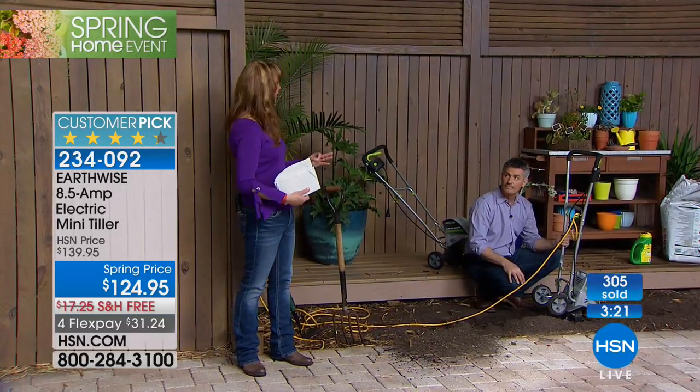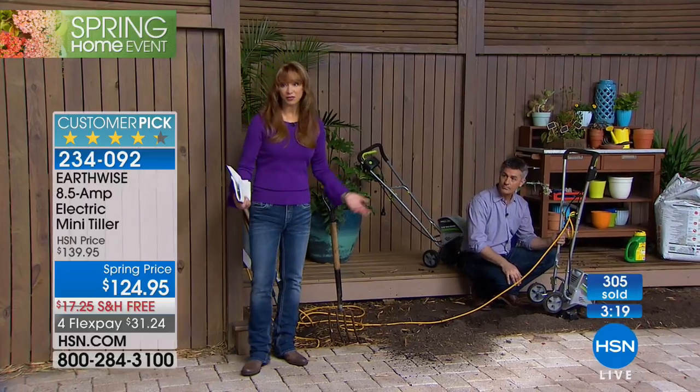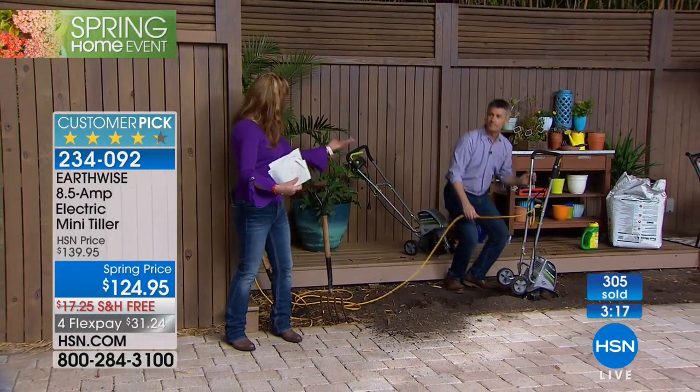And regardless of where you live in the country, certainly our soil here in Florida is much different than the soil where I come from in Minnesota. And it doesn't matter if it's clay or sand or silt-based or dense, if it's hard as a rock still, because it's still been pretty cold up north, you're going to be able to tackle all of those jobs and really get maximum bang for your buck and maximum benefit for whatever you're choosing to plant in its wake, basically.